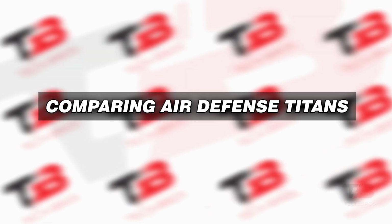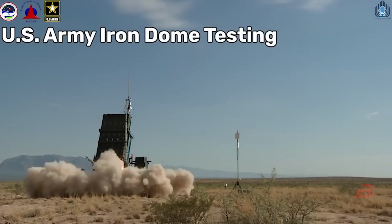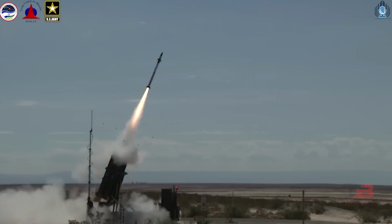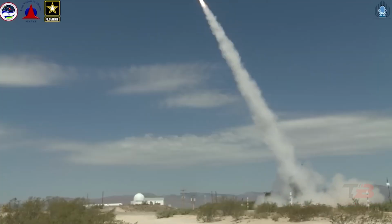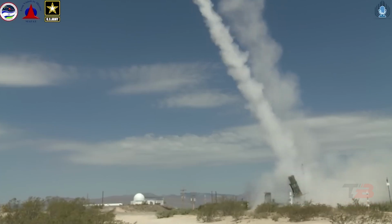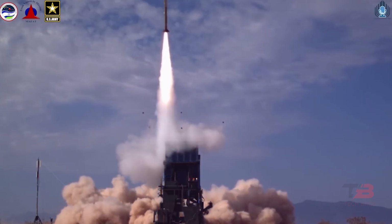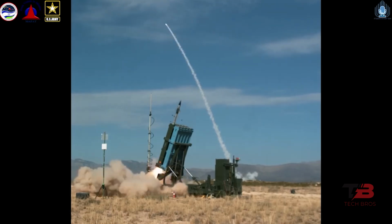Comparing air defense titans. People often compare the Iron Dome and systems like the MIM-104 Patriot, but they're engineered to address distinct threats. The Patriot air defense system is tailored for more diverse threats and typically wouldn't intercept mortars, which the Iron Dome excels at handling. Conversely, the Iron Dome wouldn't attempt to intercept ballistic missiles, a task that the Patriot system is well suited for.